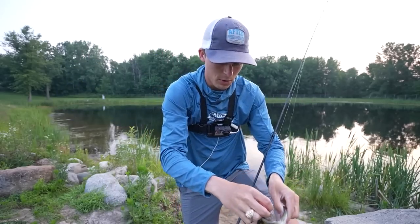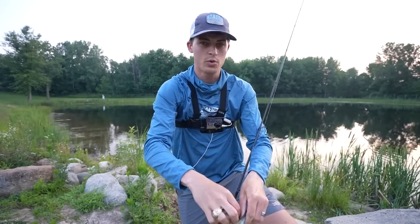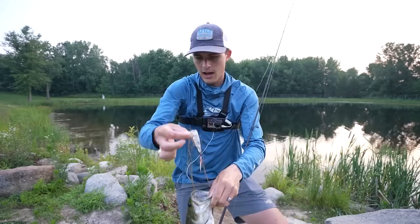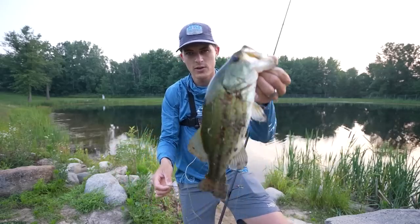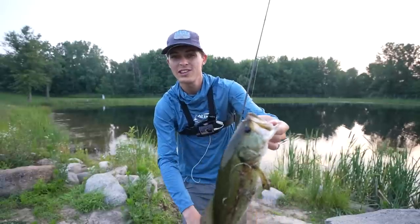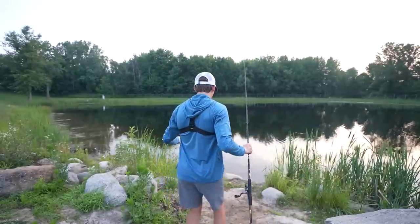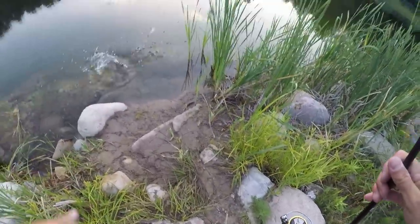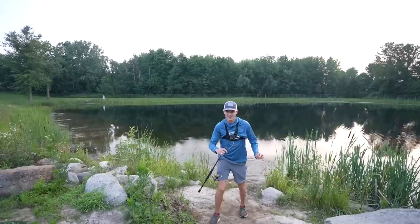Again, I went with the small popper because I knew these fish were needing a finesse presentation. And then I went with the spinning rod because that's what it takes to throw the small popper. But that right there, beautiful little Michigan largemouth. So thank you, buddy, for biting and showing that you will bite topwater. But he ate it when it was like sitting still.